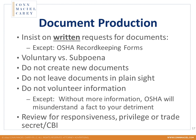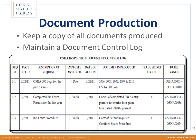And then also, review for responsiveness, privilege, or trade secret and CBI. Really, the trade secret and CBI issue is key for FOIA requests. After OSHA creates a case file, and documents go into it, and the inspection is closed and the resolution of the matter is closed, anybody can go to the government and ask for documents to be released under the Freedom of Information Act. When you put something on a document indicating that it's privileged or trade secret or confidential business information, OSHA will notify you and ask for further justification. So it's just protecting your information and gives you a heads up in the event that any individual requests that information. And it basically limits the number of people that will have the opportunity to see it.